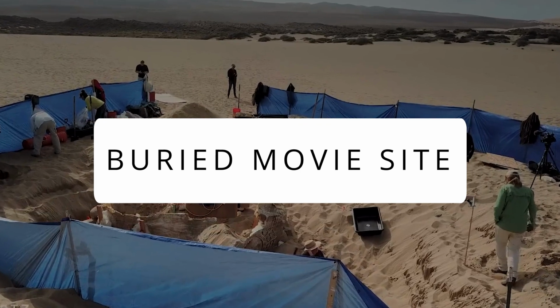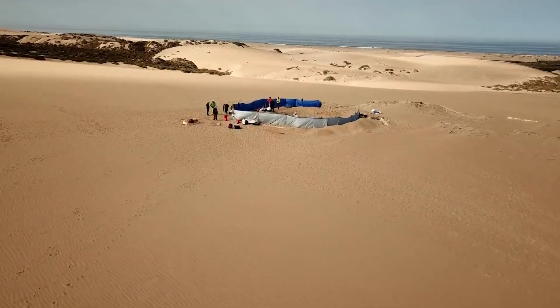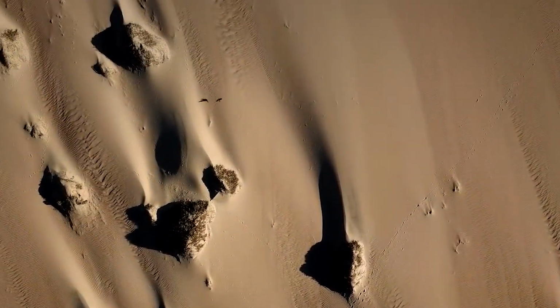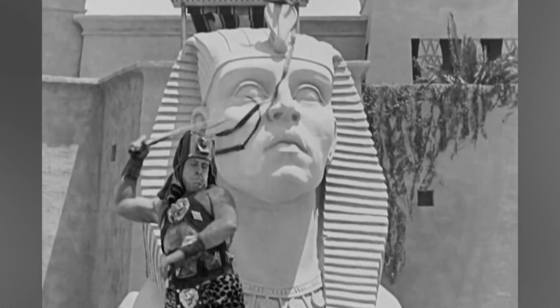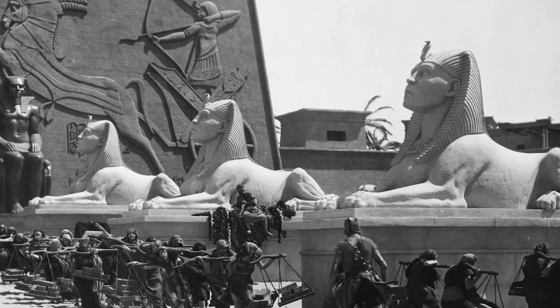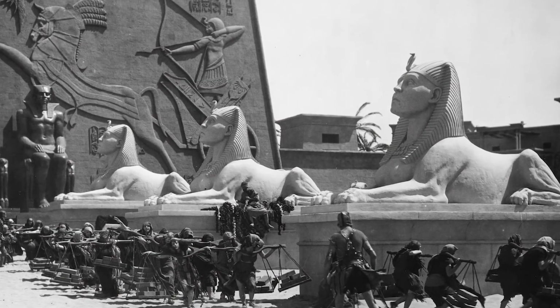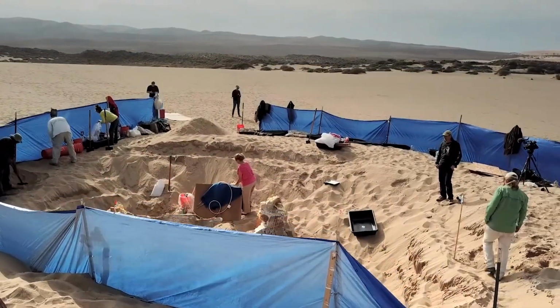Buried movie site. This movie site set the precedent for today's blockbuster films. 100 years ago, Cecil B. DeMille was a legendary director who oversaw gigantic movie sets that were built depicting the ancient Egyptian era. The set stood 12 stories tall, 220 meters wide, and lined with 21 sphinxes.